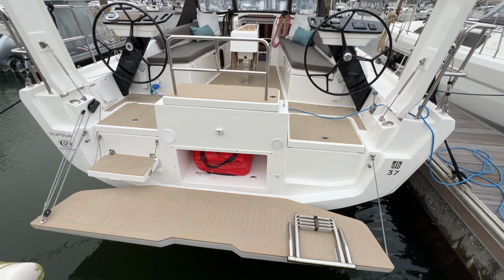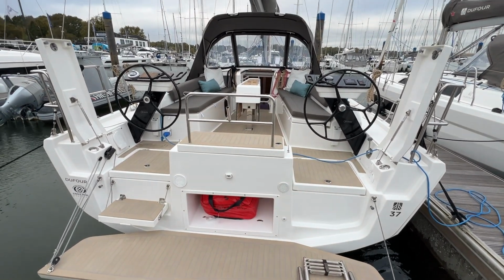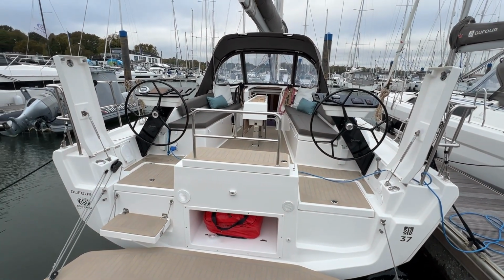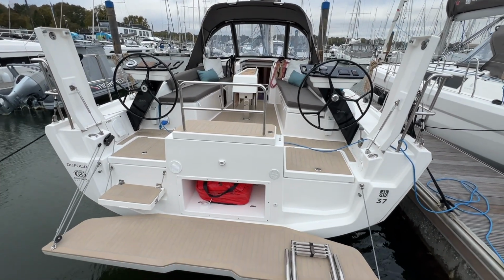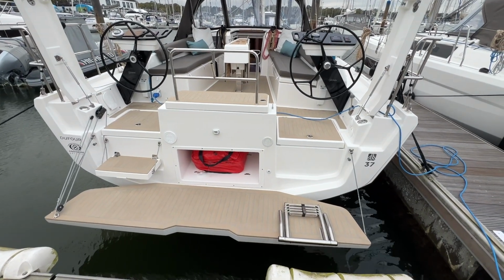So a really beautiful boat, and we'll have a look around, see what makes her special, and see what stands out for the 2 cabin over the 3 cabin. And if you haven't seen the 3 cabin Dufour 37, click the button in the top right hand corner, and you can go on there and see my video tour of that boat.